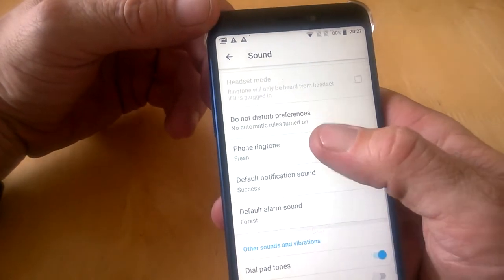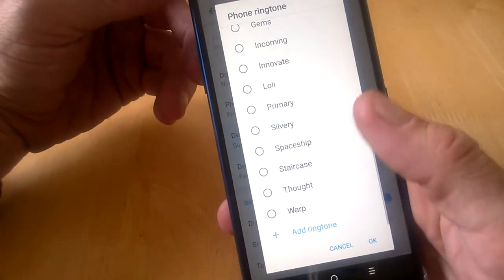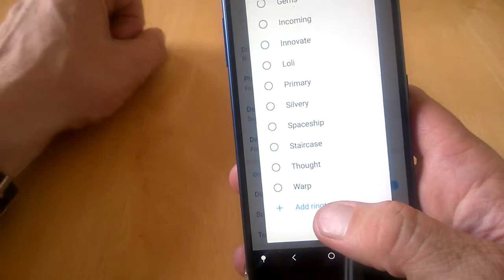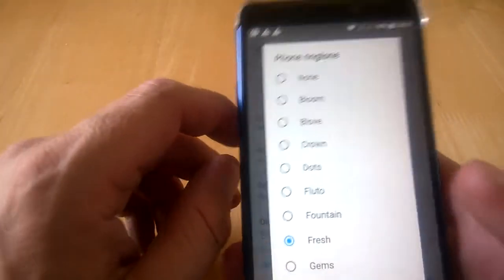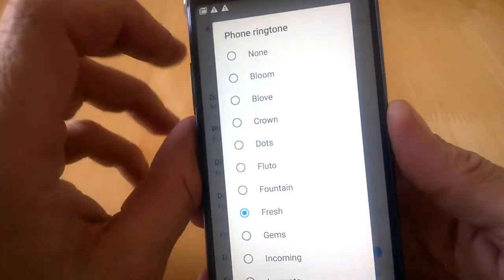but you can add your own tones simply by scrolling to the bottom and selecting something from your own library or whatever you've downloaded. So, I'm going to start with the phone ringtones here and just quickly go through them all.